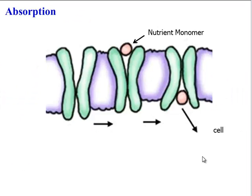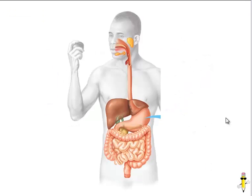Another important thing that happens in your digestive system is absorption. This is when the nutrient monomers, now that they're nice and tiny, are actually absorbed into your cells. So to see how these three processes occur, let's take a look at the structure of the digestive system.